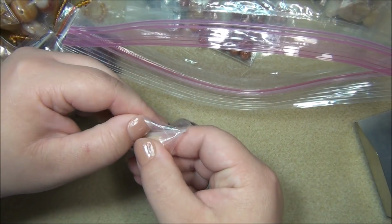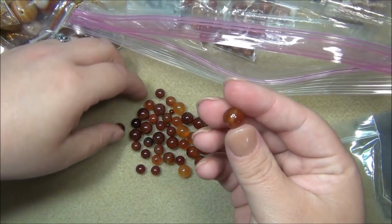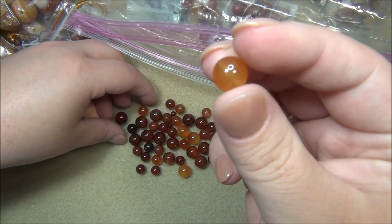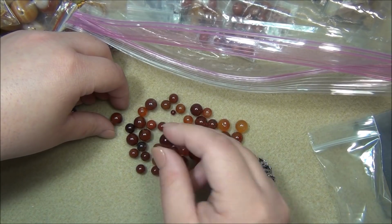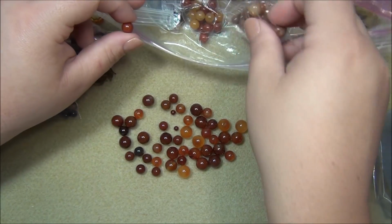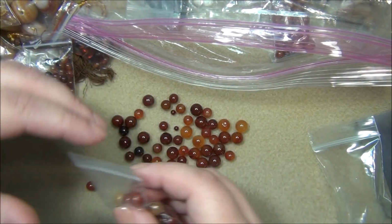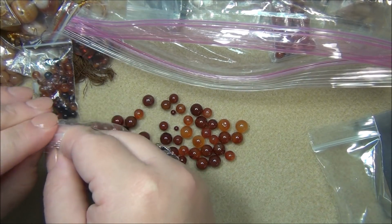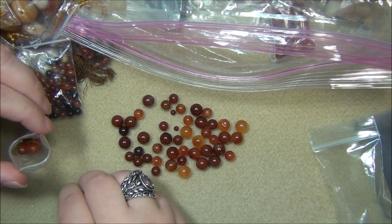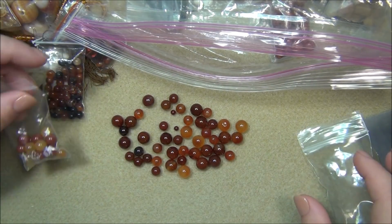Here's some garnet. Oh, not garnet. Carnelian. I think it is. I think. We don't know for sure. We're guessing. We think it is. And is this bead the same as that one? I think so. Kind of a straggler. Yeah, that matches. So put these away.